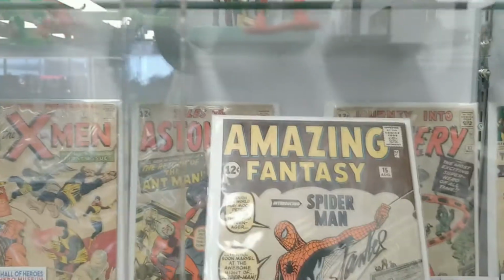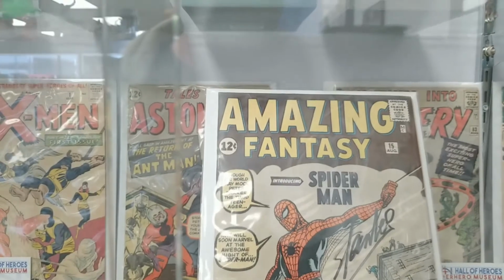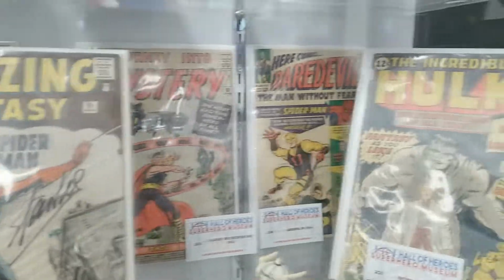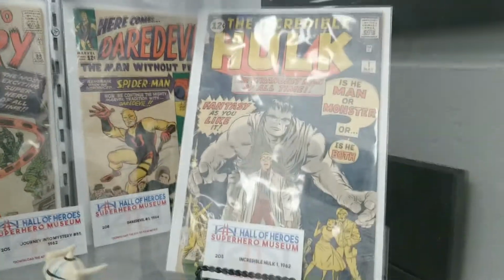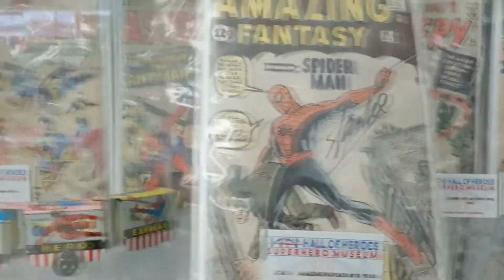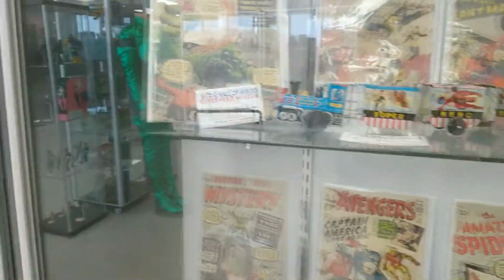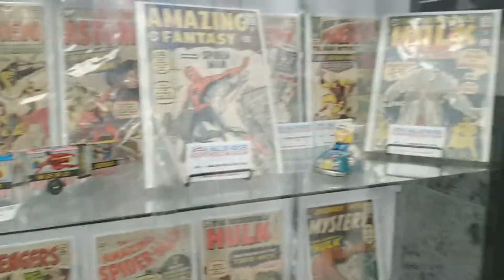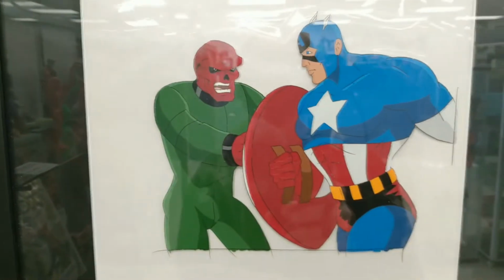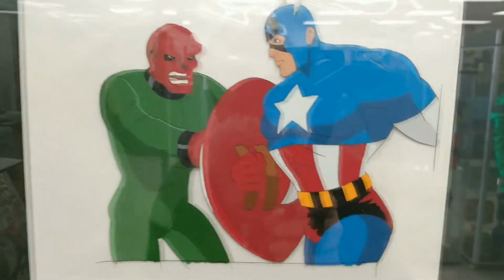$0.12. You recognize all those books, don't you? Hey, first Incredible Hulk. I was looking to see what the number on there. Fantastic Four. Oh, here's a cell from one of the movies. That's really cool.